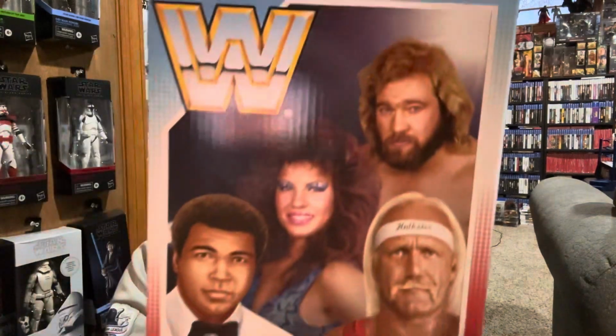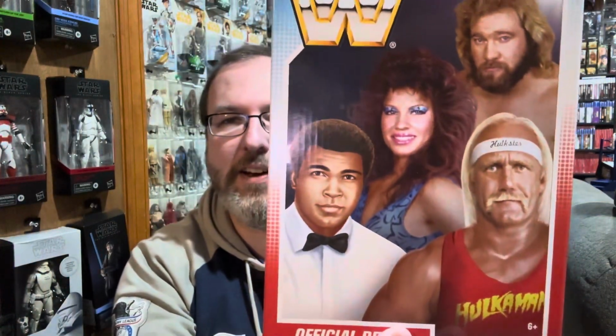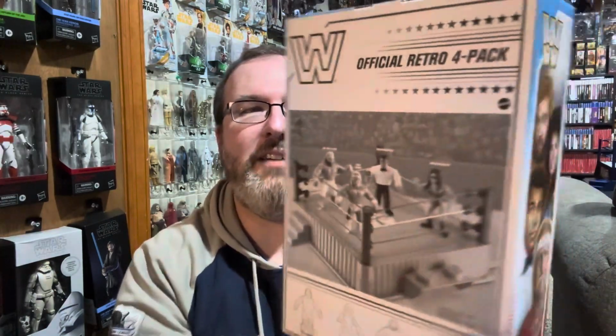Next, yeah, it's pretty wrestling-centric. I guess my collecting recently has been very wrestling-centric. This came from Mattel Creations. It is the official Retro Pack 4-pack of Hogan, Big John Studd, Wendi Richter, and Muhammad Ali. I haven't popped this one open yet, so that's pretty cool.